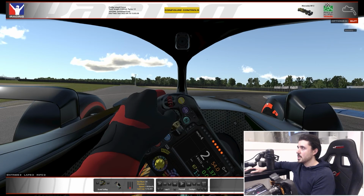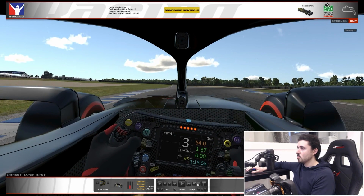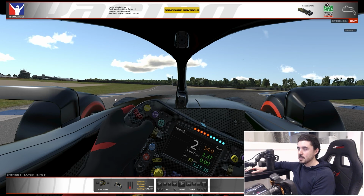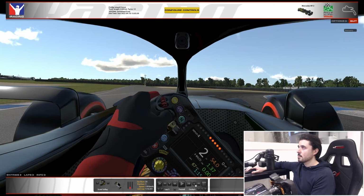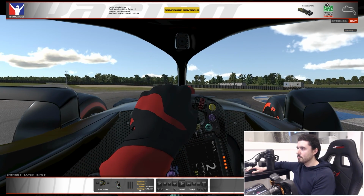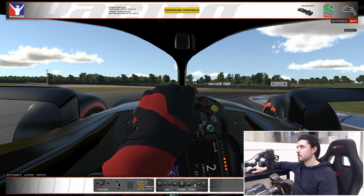And we're going to be looking into the apex and turning in. If you want to know when to turn in, that's just before you get to the end of the blue and white curb on the left hand side. And you can see here I'm trail braking and then I've released the brake before I've got into the apex.